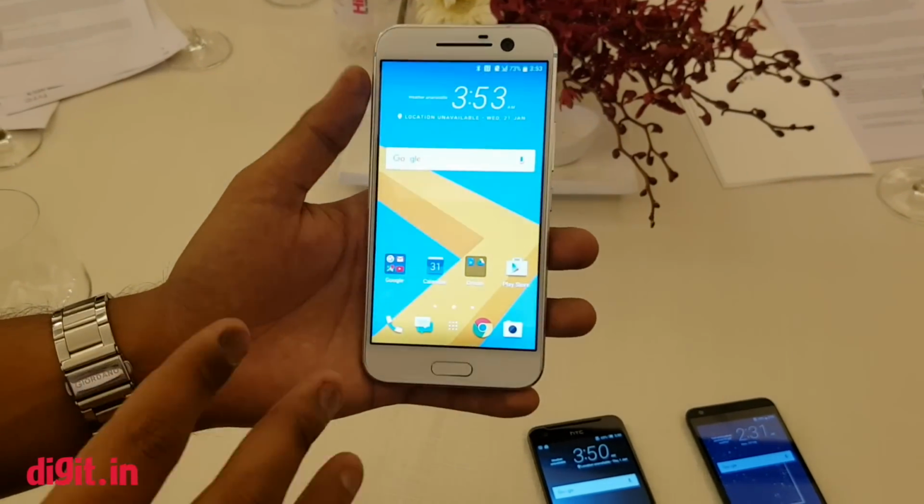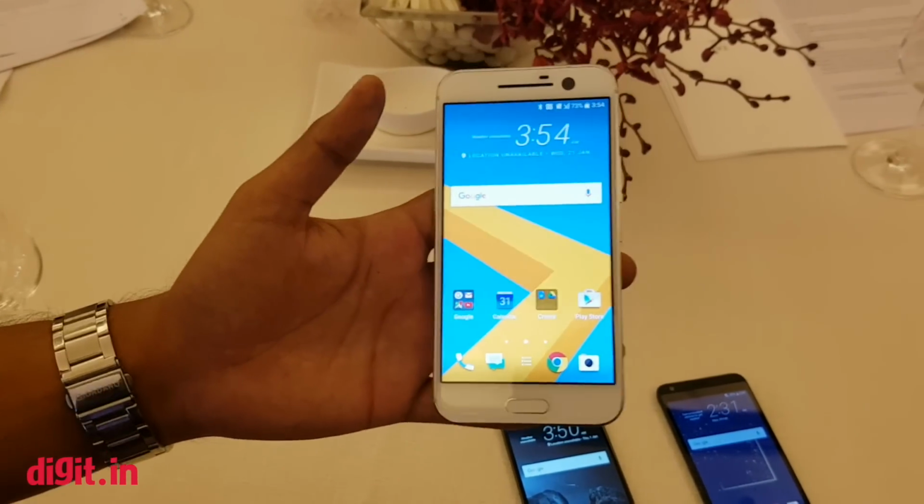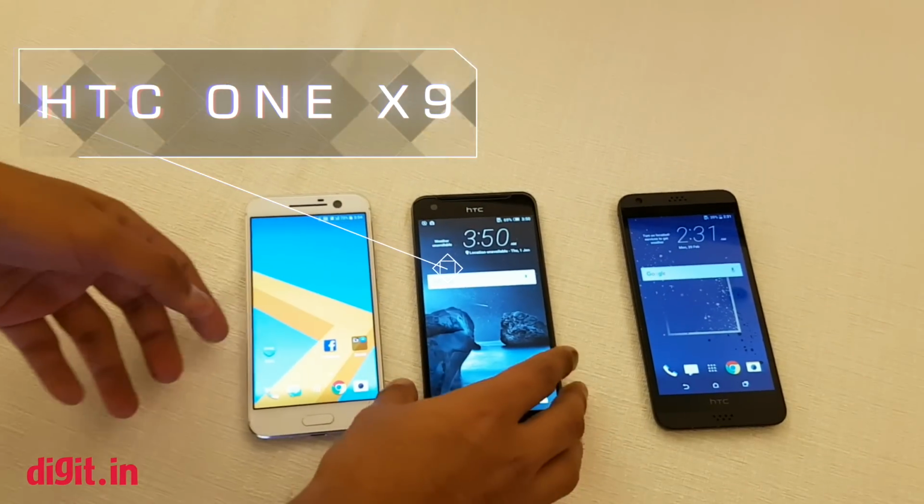Having said that, this is only a first impression. This is the first time we've seen the phone, so we'll really have to test the phone out before we comment more. Let's move on to the One X9.